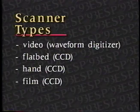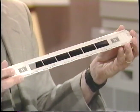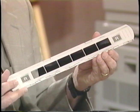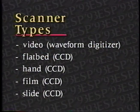Film scanners as well. Having the need to scan in 35mm films or transparencies is really a very important part of scanner operations today, especially for newspapers, magazines, and others that are involved with desktop publishing. Slide scanners as well. And when we think about a slide scanner, it is really what had started the desktop revolution in the mid-1980s.